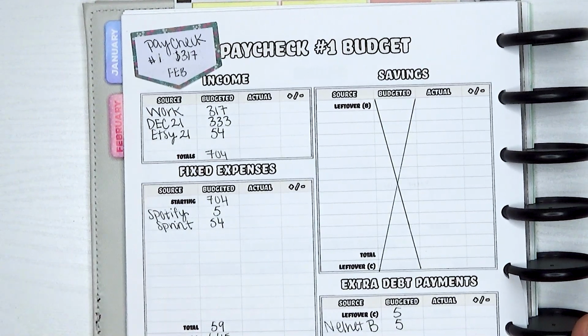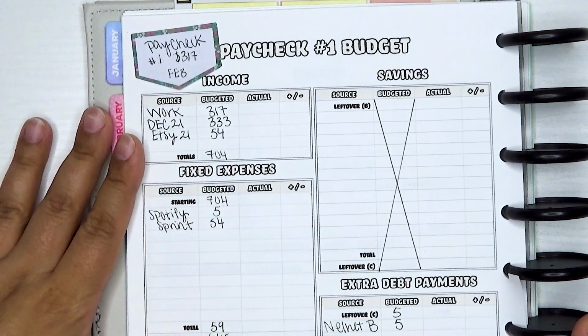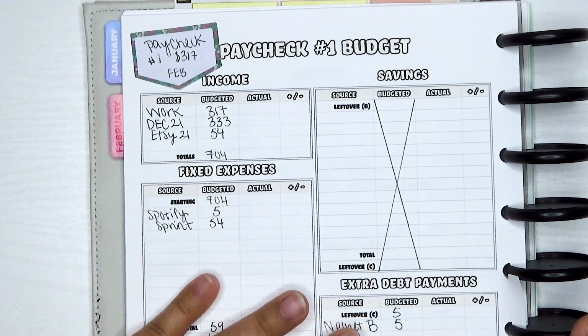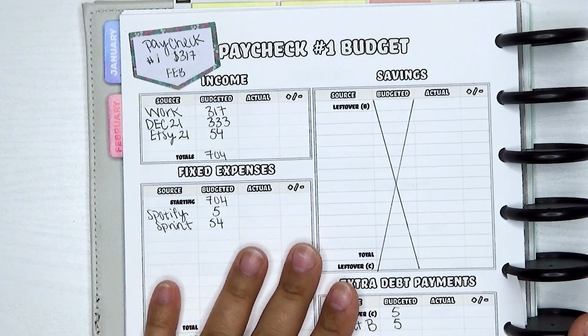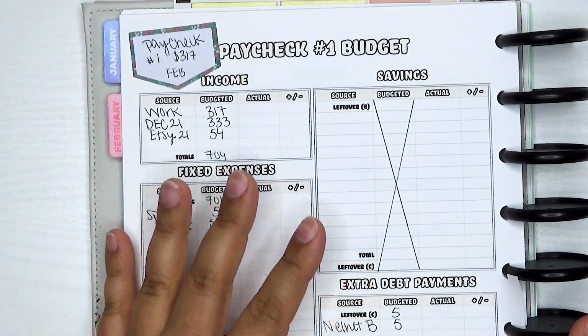So we're starting with Paycheck 1. Paycheck 1 is interesting. January ended up being a 3 paycheck golden month for me, and I decided to split the 3rd paycheck between January and February. So this first paycheck budget is just using up the other half of what I received in January.